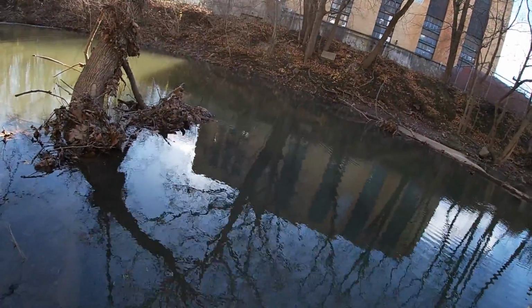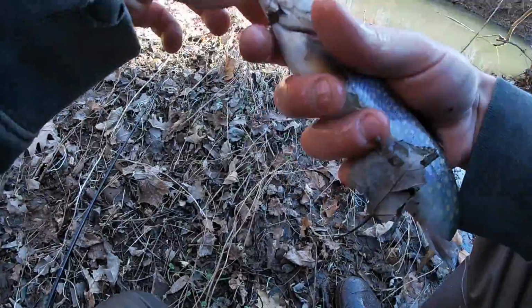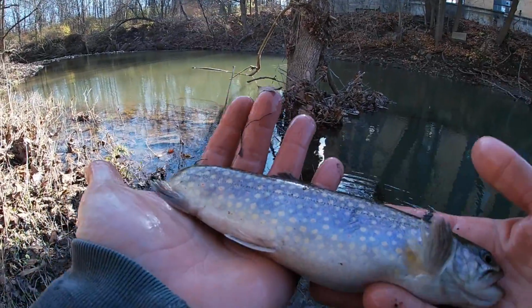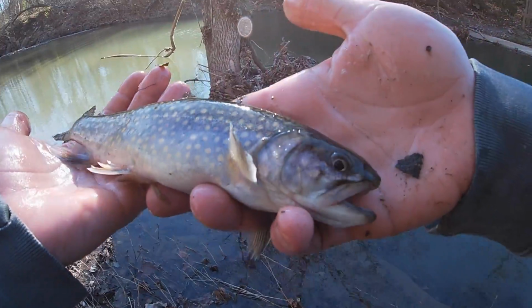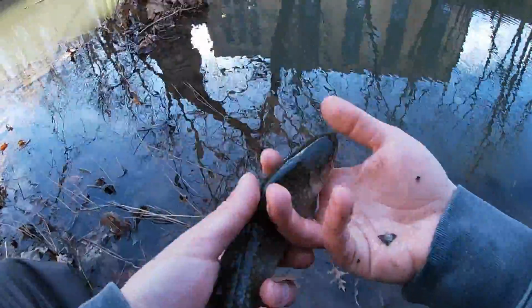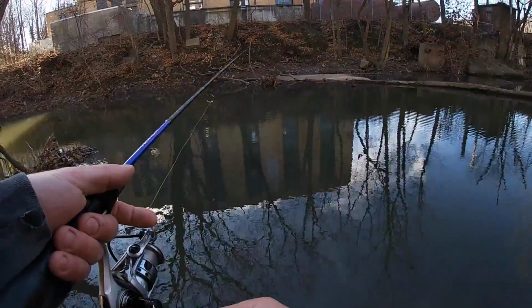There we go. Another little guy. Oh, it's a brook. There we go. Yes. He didn't swallow it either. Whew, it pops right out. Look at this beautiful stocked brookie. Amazing colors on that guy. What a fish. What a freaking fish. Let's get him back. Catching and releasing today. There he goes. Yes. Third bite of the day, second fish of the day. Let's keep fishing.